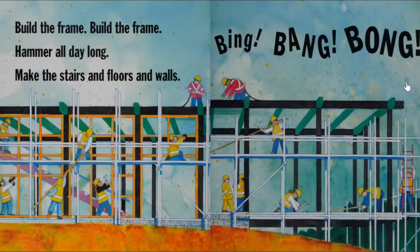Could this be a house? Is it a big house? Or maybe, could it be a school? Oh, I know. Could it be a hospital? Could be. We don't know. Let's find out together.